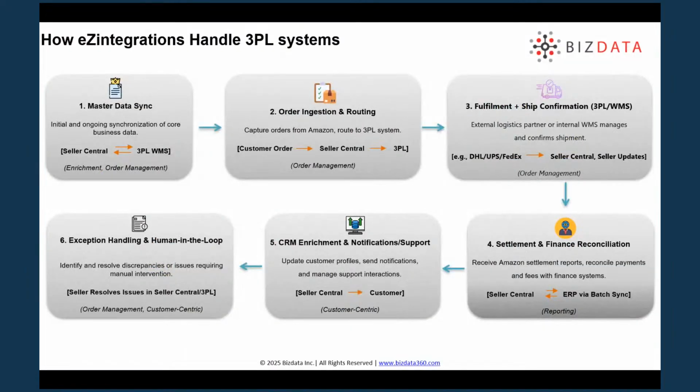So this slide is particularly to explain the third-party logistics system, where you might be thinking that easy integration just takes care of the FBA, but no, it also supports the third-party logistics system, where you can connect the warehouse management system, the third-party team. So you can see the flow here. We start from the master data sync, so Seller Central to the third-party logistics warehouse management system. It's a bi-directional flow, where you have the data flowing from seller to the third party, and from third party to seller, where it's an enrichment and order management.